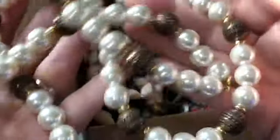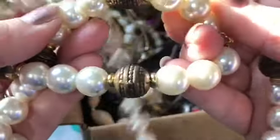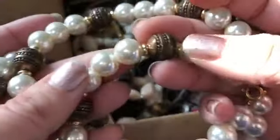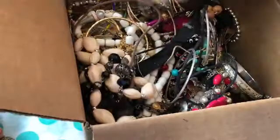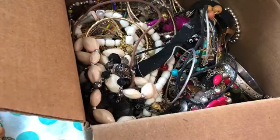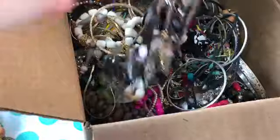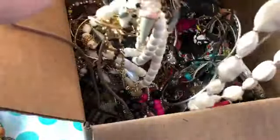Vintagey faux pearls and metal bead. It's pretty long. I guess maybe like 24 inches, not too long. That, I don't know. If I didn't have much to list, I'd definitely list it, but where I'm sitting now, it'll probably go in a lot.